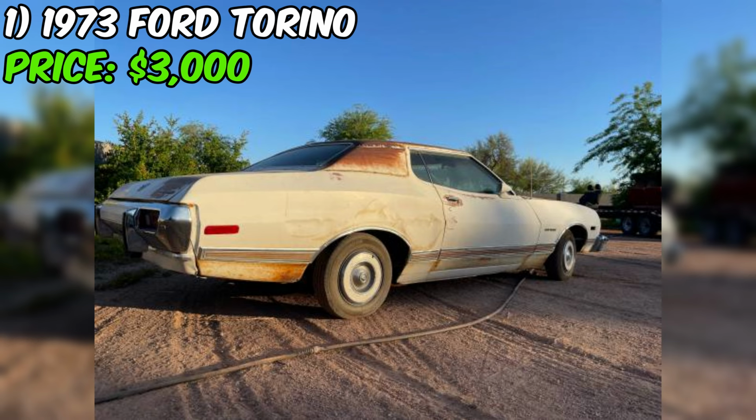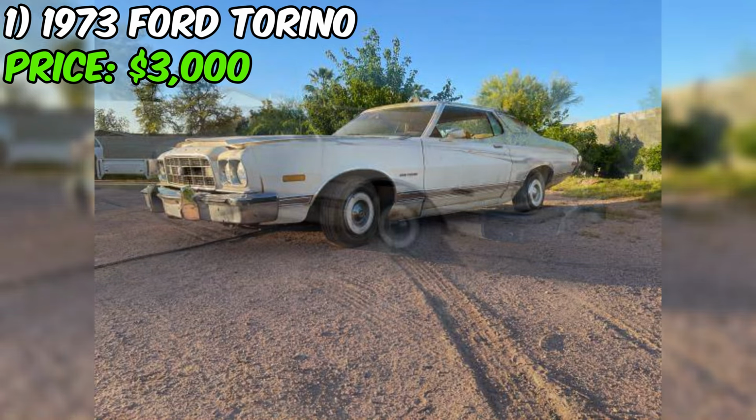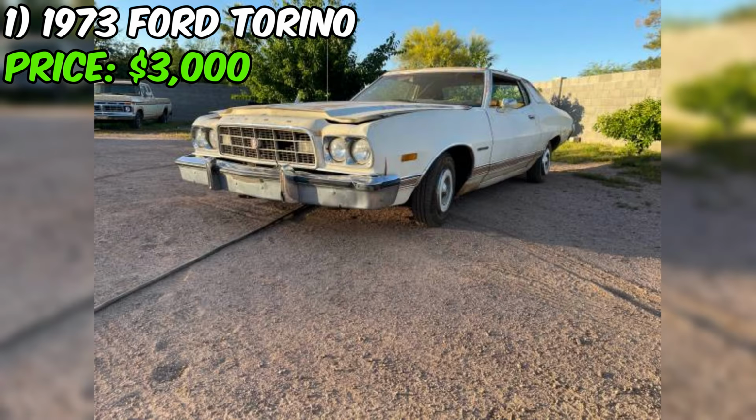But here's the thing. If you're a true car enthusiast, the idea of bringing this classic back to life might be exactly what you're looking for. The '73 Torino is a piece of American automotive history, with its sleek lines and powerful presence on the road. And with a clean Arizona title, you can be confident that you're getting a car with a clear history.